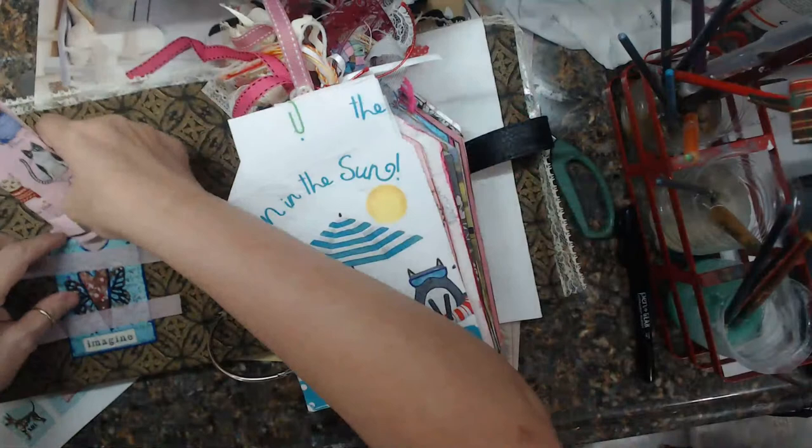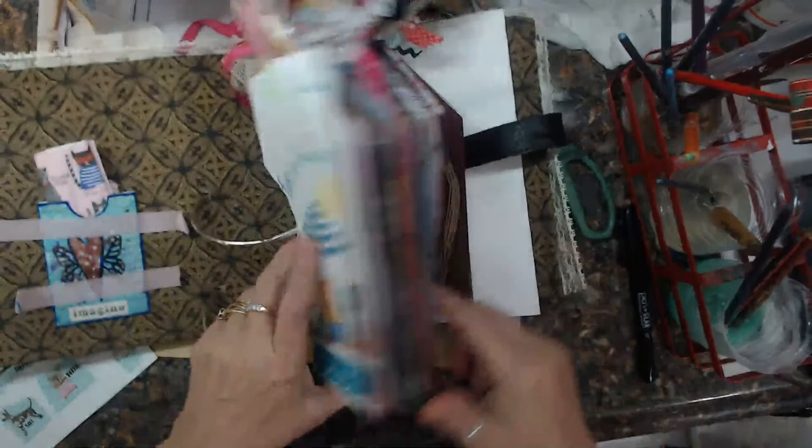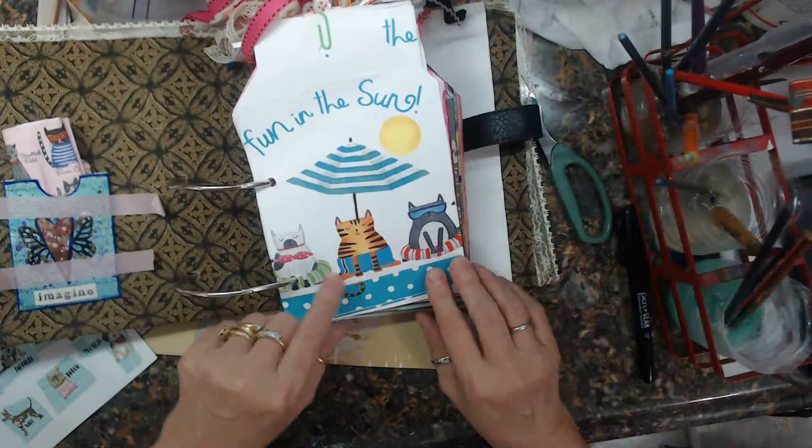So I added another napkin that I found at Tuesday Morning, which was this one, and it has three cats on it. So they're included in the alphabet. And I also painted these cats on my mailbox.